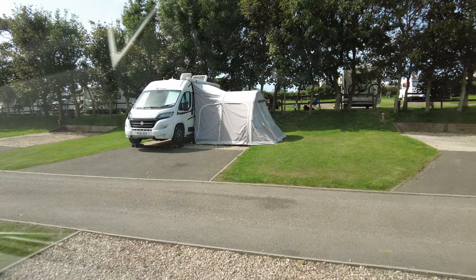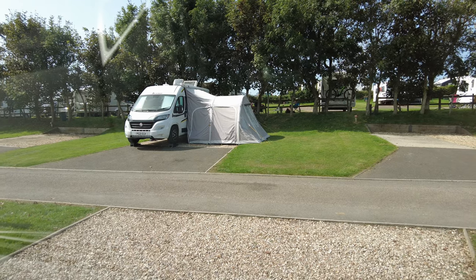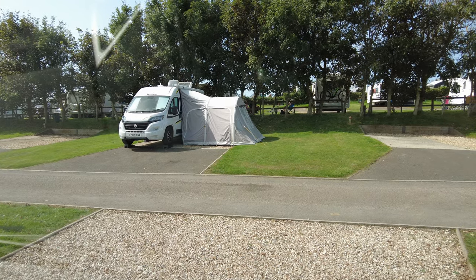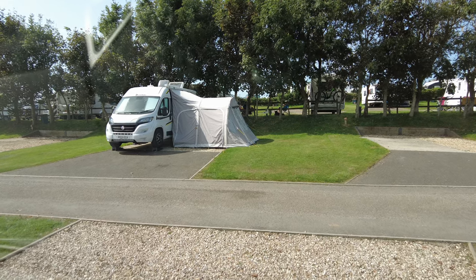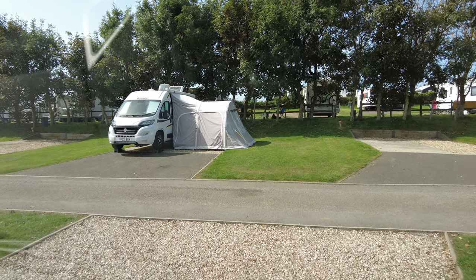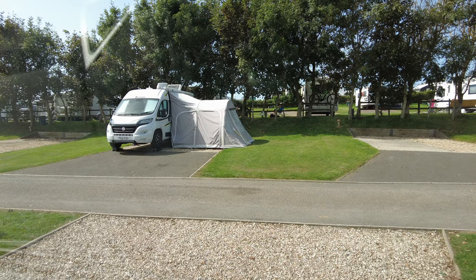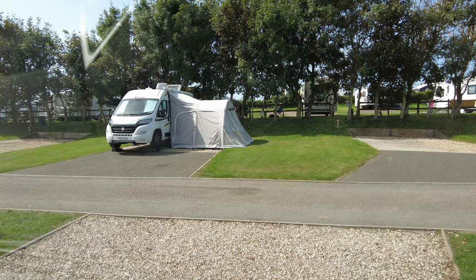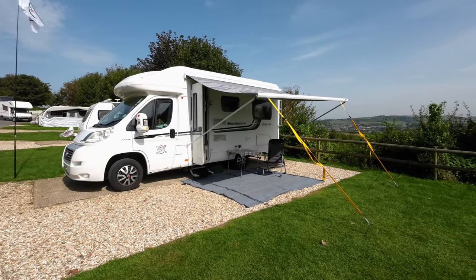We should be nicely level, guys. These are solid concrete bases, so we'll just straighten the wheels up, so no levels needed. Right, we're here. Let's get ourselves set up and we'll show you around shortly.